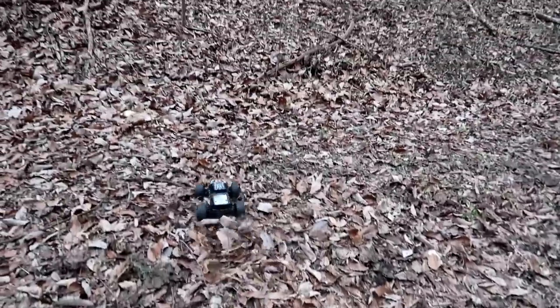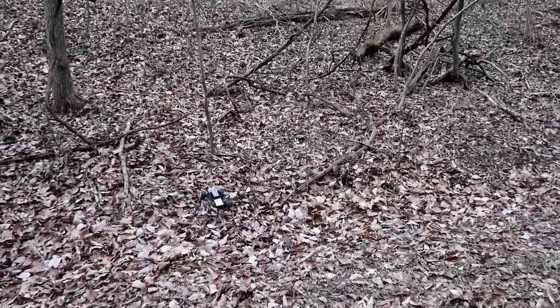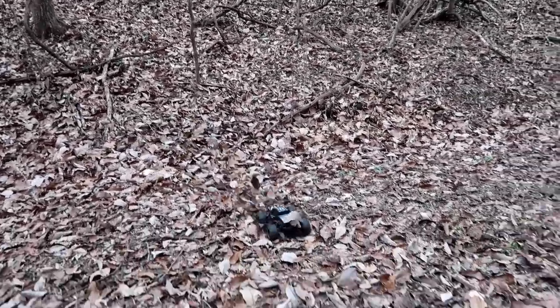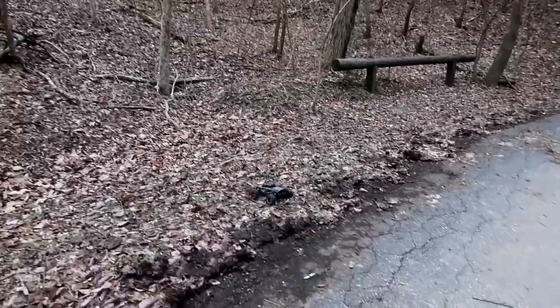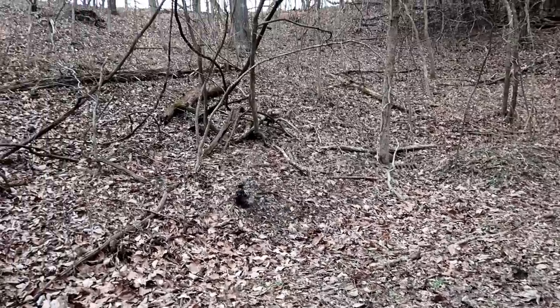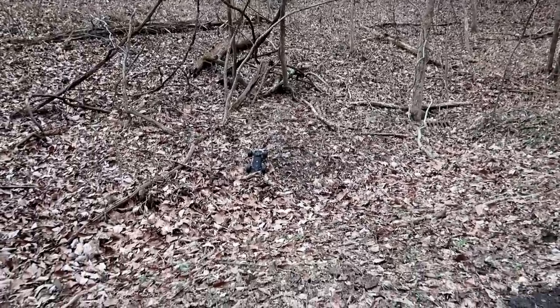You don't have a lot of clearance, so speed is key. These sticks could get in my way. Here, let's take it right here. It's hard to do good camera work. I'm carrying a truck in my other hand. Oh no! Let's go to the tower.